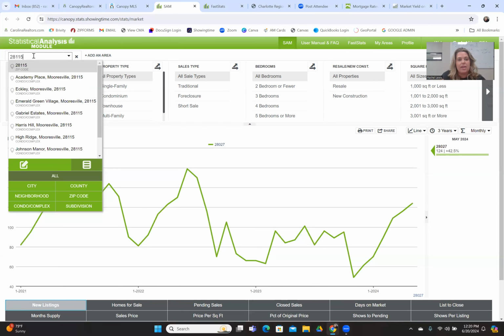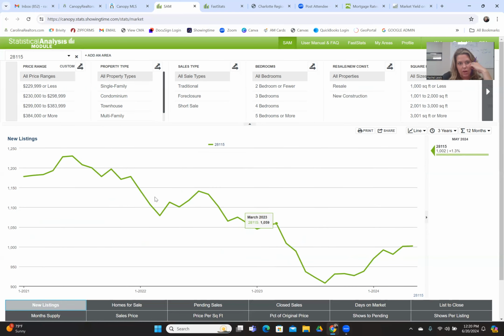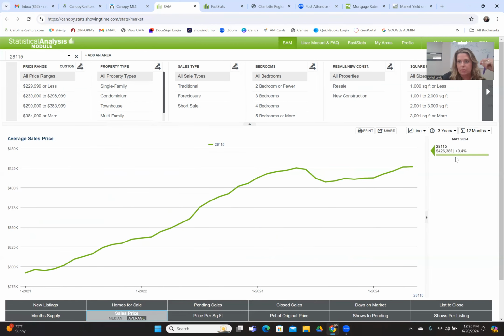All right, 28115. This is another one of those zip codes that had taken a little hit with average sales price, as you can see, fallen from the all-time high in June of 2021, took a big dive and then is starting to recover. So we still have some to make up here, but if we go to that average sales price, I'm on 12-month rolling data. Look, guys, we're in the positives. Yay! So 426,385, that's up 0.4%. That's fantastic. All good things.